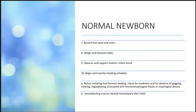You also want to record the first stool and the urine, weigh and measure the baby, observe and support mother-infant bonding, begin and monitor the feeding schedule. So before initiating the first formula feeding, check for readiness. Are there active bowel sounds, absence of abdominal distension, and a lusty cry? And also absence of gagging, choking, regurgitation. All of these are associated with tracheoesophageal fistula or esophageal atresia. So you want to check by giving a small amount of sterile water.